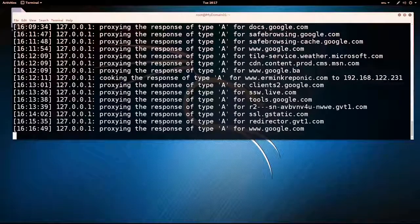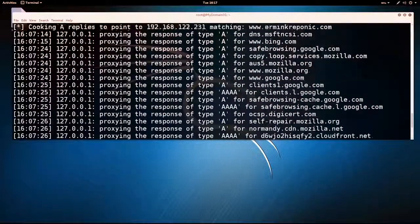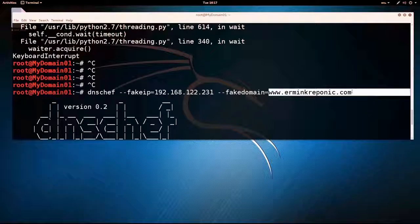Welcome back, everybody. So my DNS proxy is running. The only thing that I have changed here is the domain. I've registered the domain erminkreppunch.com, my first name, last name, so www.erminkreppunch.com. And this domain will probably be down by the time I actually publish this video. This is the IP address as before of my virtual machine where the web server is running. And I created a web server that is basically tied to this domain, and the static IP is there.